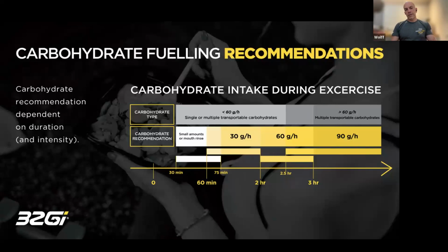We utilize different carbohydrates that utilize different channels. They get absorbed at different areas of the gut, some more upper bowel, some lower bowel. And by creating these specific blends, we're able to maximize that pull through and place a lot of ease in the digestive system, but also allow for a higher carbohydrate intake.